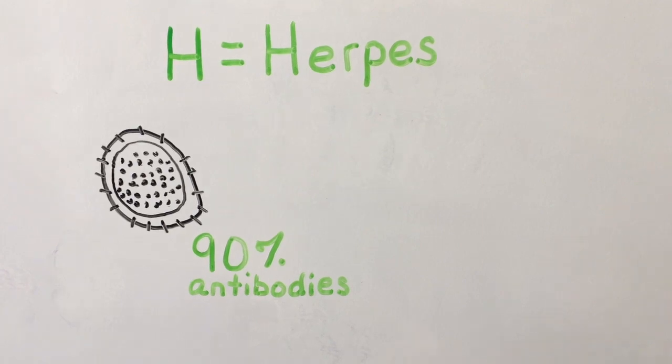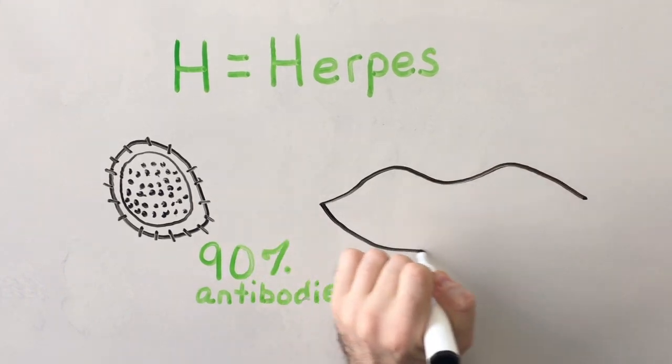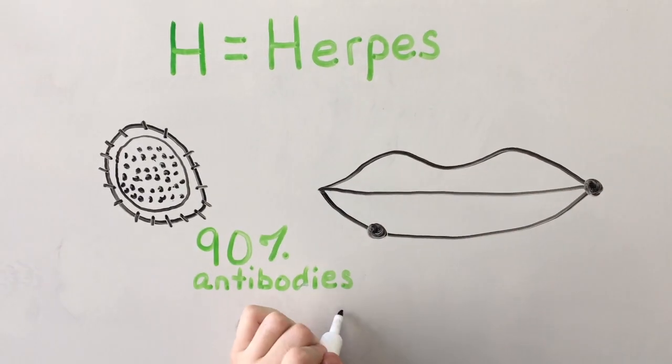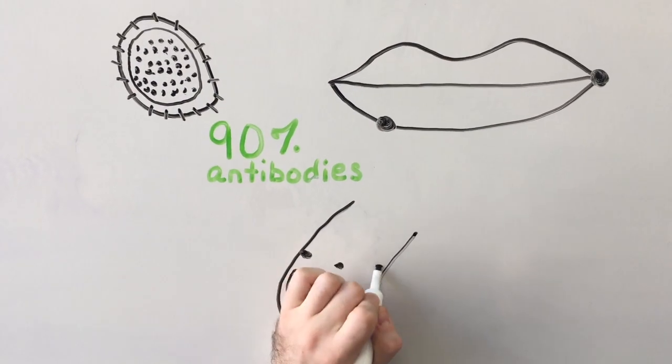Herpes in children can lead to more serious conditions like herpetic whitlow, which can cause painful lesions on the oral and pharyngeal mucosa of children, blisters on the fingers, and inflammation of the lymph nodes.